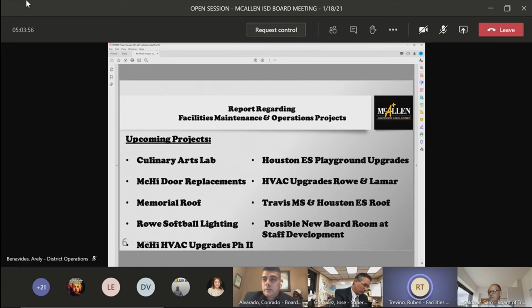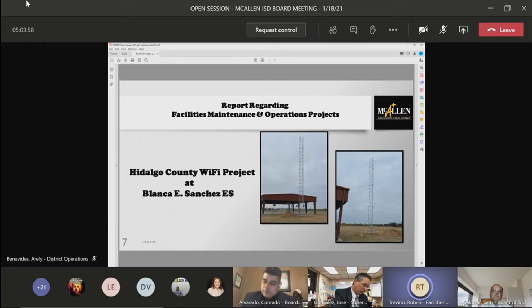Yes, our next slide is another project that is now almost complete, which is our Hidalgo County Wi-Fi antenna over at Blanca Sanchez Elementary. As you can see the pictures there from our campus. We're just pending the final completion, and then the only thing pending would be the fence that the district is responsible for, which would be a small perimeter fence 6 foot high around the antenna with an access gate.